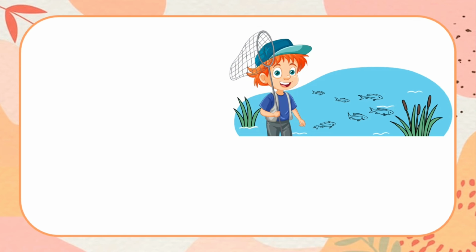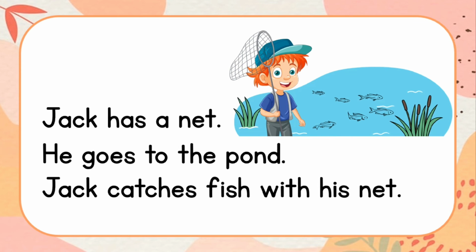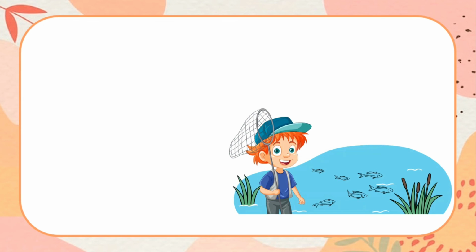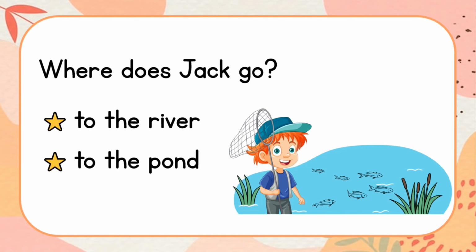Listen and read along. Jack has a net. He goes to the pond. Jack catches fish with his net. Where does Jack go? To the river? To the pond? The answer is to the pond.